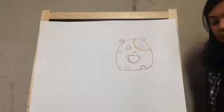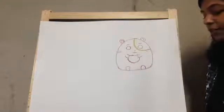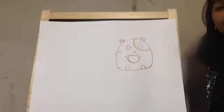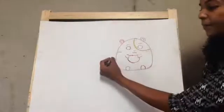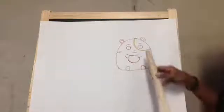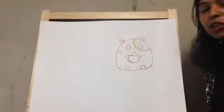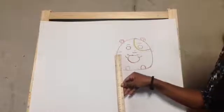Are you all done with the big hamster? If so, we can start with the baby hamster. It's optional. If you want to challenge yourself, you can start the baby hamster. It's completely optional. So my big hamster was 15 centimeters big. Do we have to draw the patch? Veena, if you want, you can do the patch. Otherwise, you can just leave it like that. Also, the baby hamster is optional.